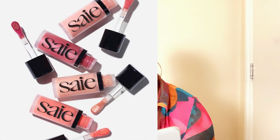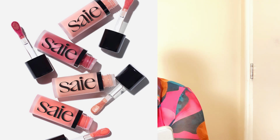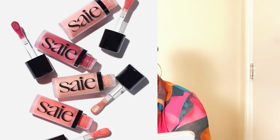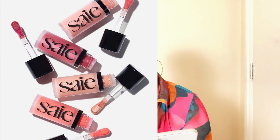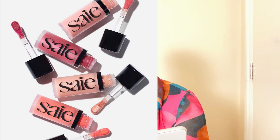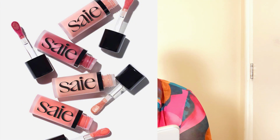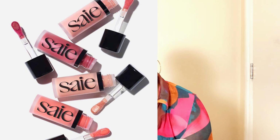So anyway, back to the information about this gorgeous dewy blush by Saie. It says it's a cocktail of skin loving ingredients: mulberry extracts, elderberry, and evening primrose. They all work to brighten, moisturize, refine, nourish, soothe, and protect the skin from environmental aggressors. It is available in 6 shades. In case you're interested, I'll definitely link it for you below.